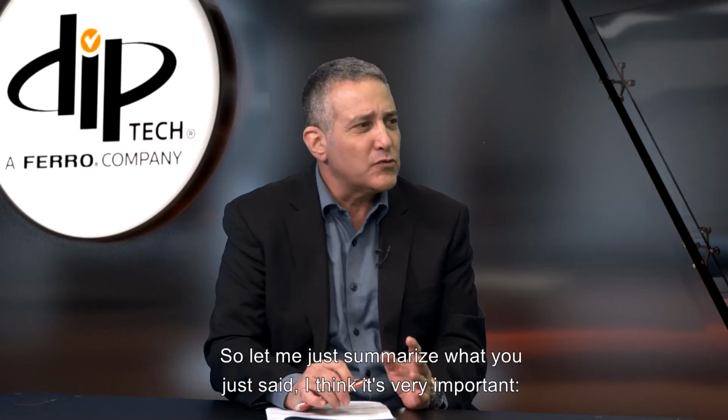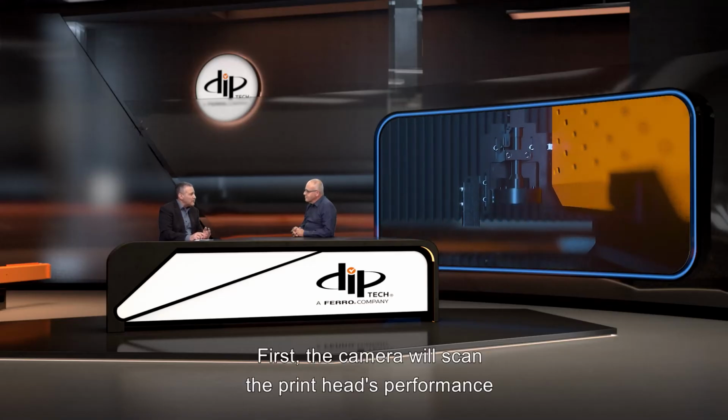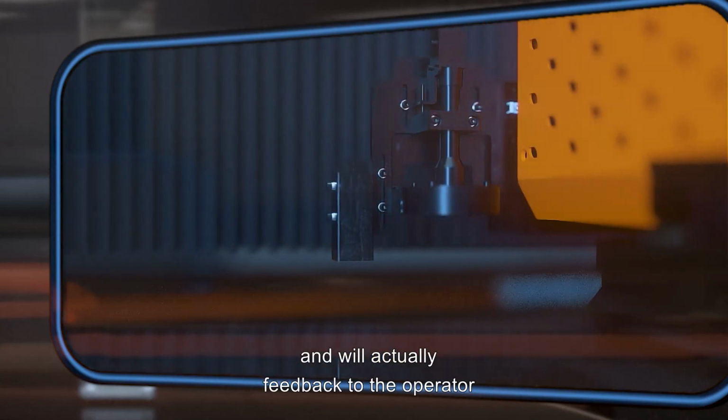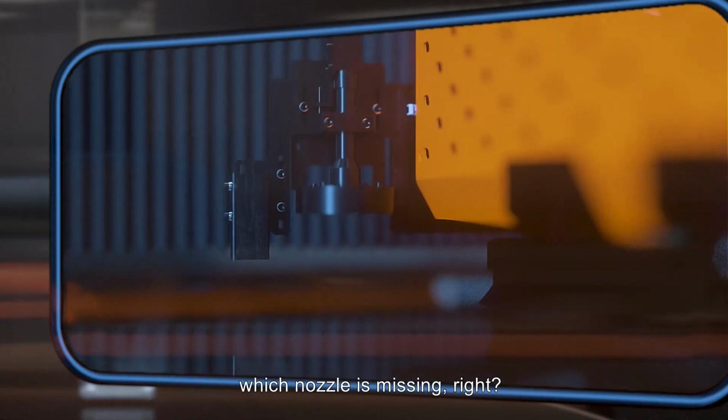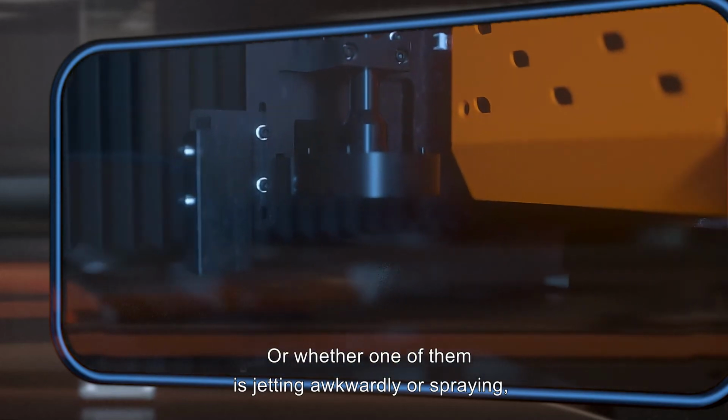So let me just summarize what you just said, and I think it's very important. First, the camera will scan the print head's performance and will actually feed back to the operator which nozzle is missing, right? Or whether one of them is jetting awkwardly or spraying.